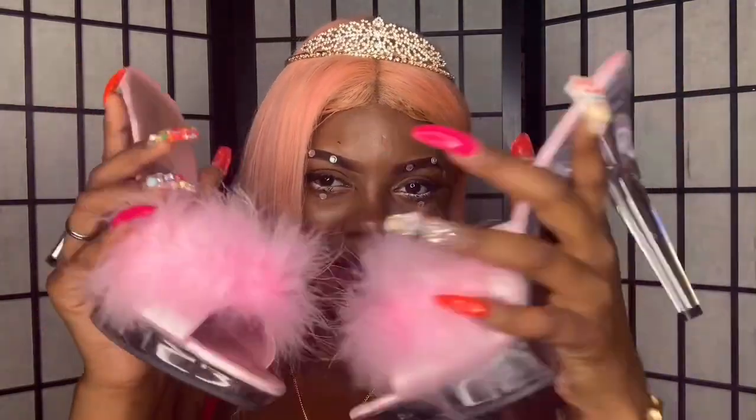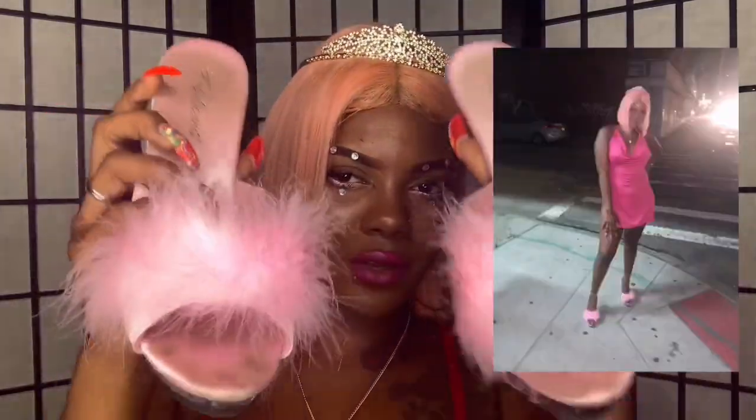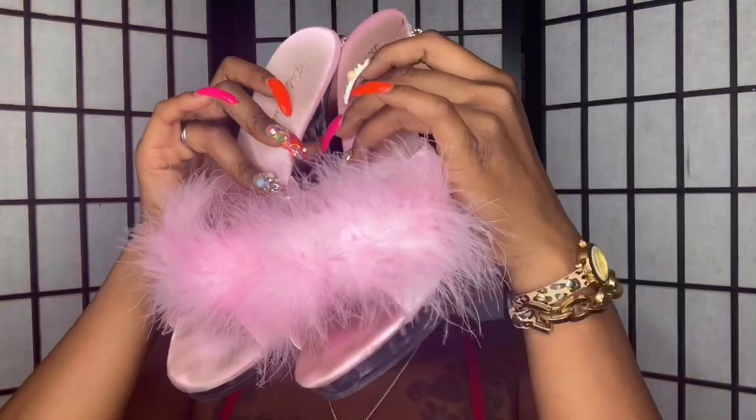The next item is by Pleaser USA, Fabulicious. And these are some bougie little slipper heels, which I thought were really cute, which I wore on my birthday with my birthday dress, which came from Amazon as well. That's so cute.